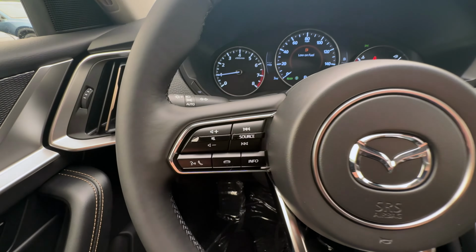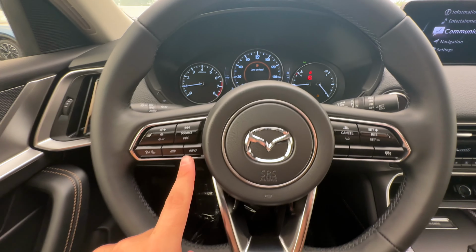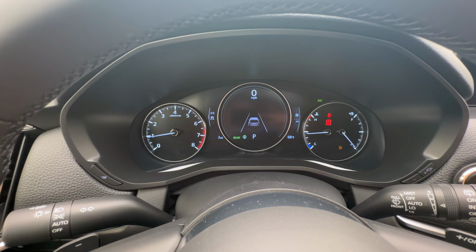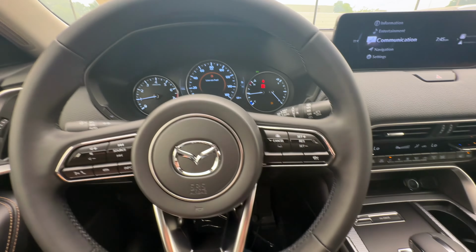Right here on the left there is the volume controls, source, seek buttons, phone controls, and voice command, and there is an info button right here. This info button right here, if you click it, it should change the middle gauge. It is an LCD screen, and right here on the right, that's where the adaptive cruise control is. Gauges look very good, easy to understand and read.